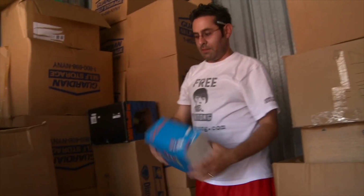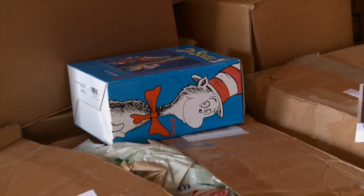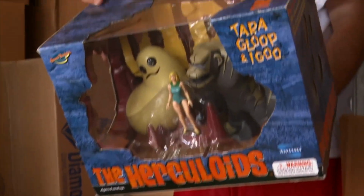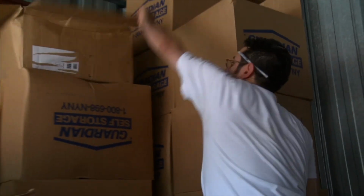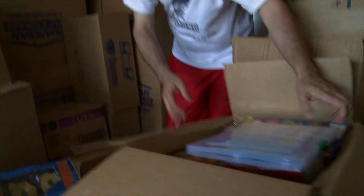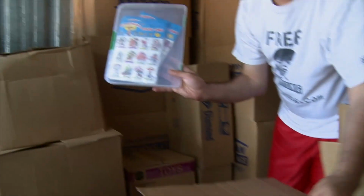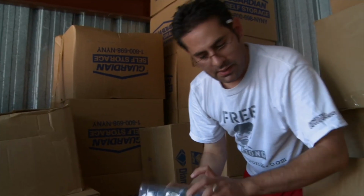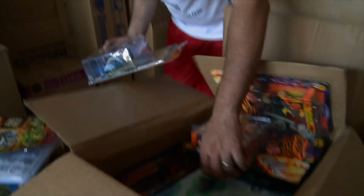Dr. Seuss bookends, because I have friends with kids. Herculoids. I have the 3 sets for this. Really, really nice. Igu, Gloop, Tara, Wife of Xandor. Why would I have Garbage Pail Kids action figures? There's another Doggett. Well, it looks like I have 2 of those, huh?